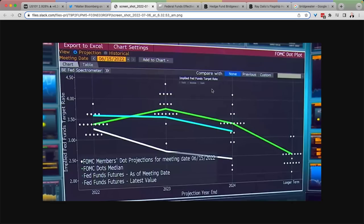So this is a dot plot. The dot plot signifies where the individual members of the FOMC, the Federal Open Market Committee, better known as the Fed, want to have interest rates. We can note that each dot represents a voting member, and then we have a line. The line represents the median. So here we can note that the green line represents the median dots.